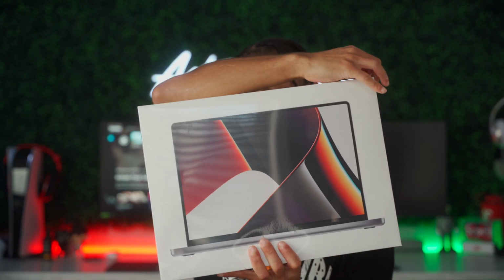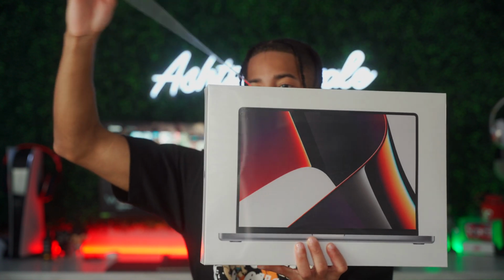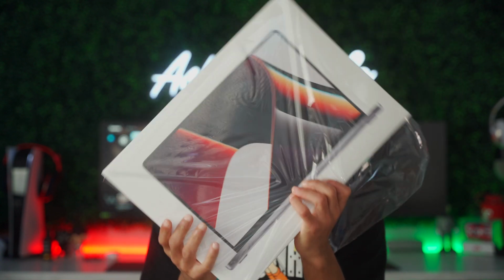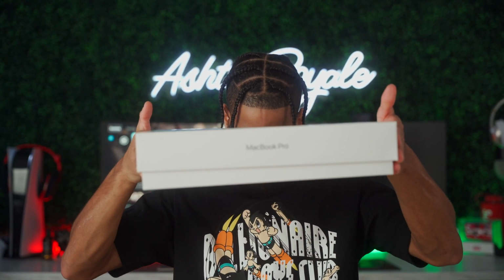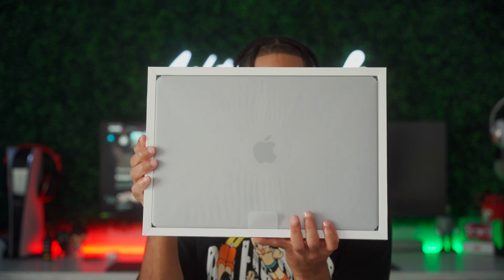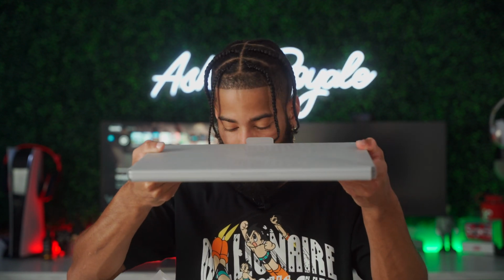All right, here we go. I feel like a kid on Christmas right now. Nah, let me not do that and drop it in my lap and break it. All right. Whew, this box is thick, like I said. All right. Here we have it. The first look at my new 16-inch MacBook Pro. Let's take it out of here. And yup, the first thing that I noticed is the thickness of this MacBook.